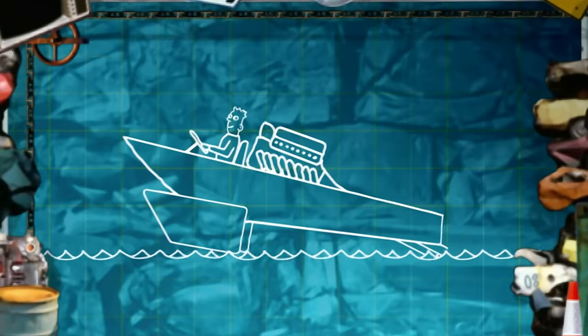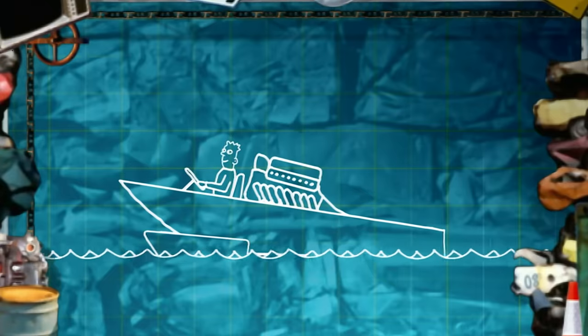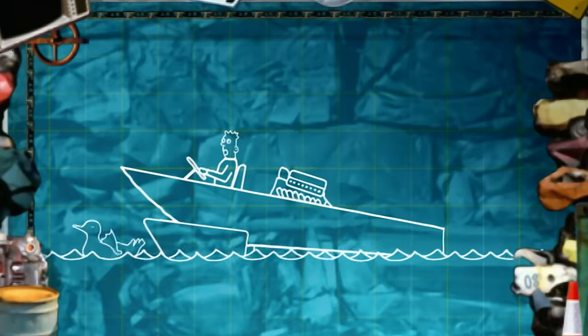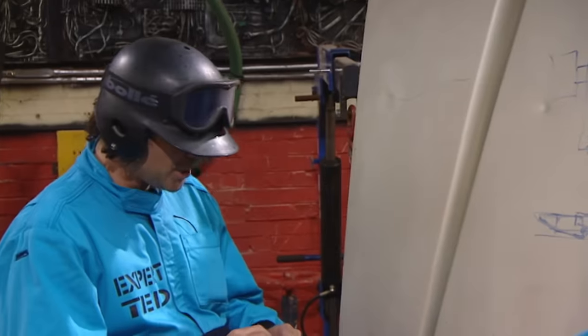The Renegades need to ensure they've got enough power to make the boat plane. If they can't do this, it'll be more tugboat than dragboat. What kind of motor do you want? Let's go big, baby.